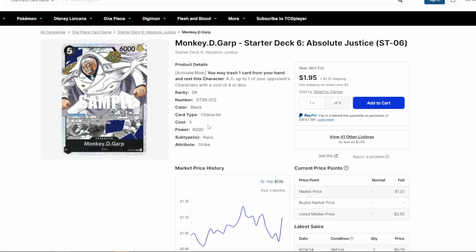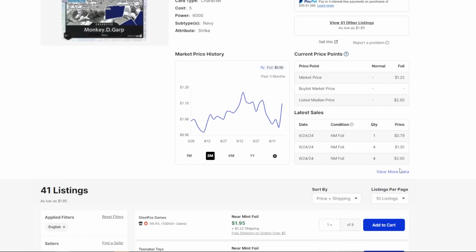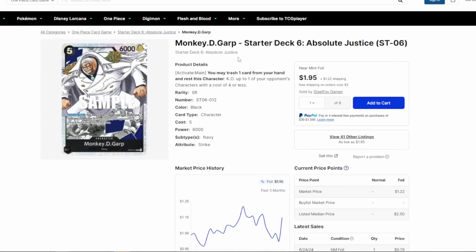There is one other card that I think could be very solid, that being Garp. Garp is already kind of jumping up here. All the cheap ones have been bought out. You know, Navy looking for more value in there. We saw Smoker jump up to $5. This card is an activate main and it's removal. One of the few, kind of like the Koby. You know, it's almost like there are spoilers there.